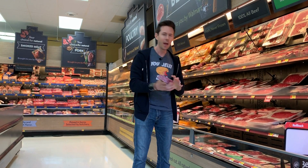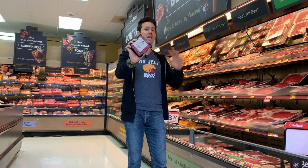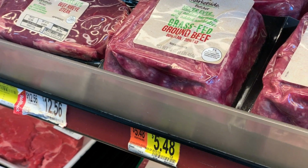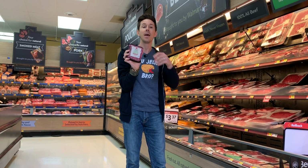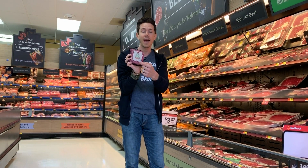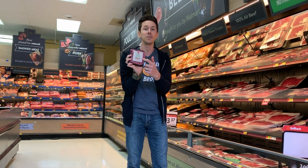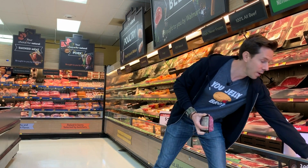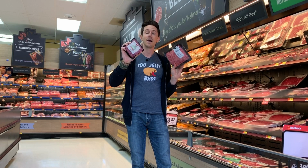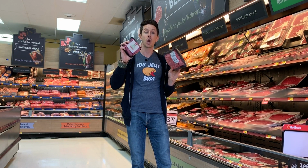And I always buy grass-fed beef for many reasons, but grass-fed beef are from cattle that are 100% pasture-raised outside all day, every day. They eat grass, they prune the ground, it's good for the environment, it's good for the cattle, it's good for the farmer, and it's good for us, because when you compare this to grain-fed beef, the nutritional profile of this is higher, and it has higher CLAs, or conjugated linoleic acids.